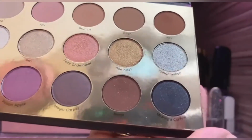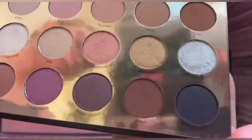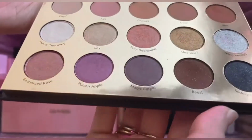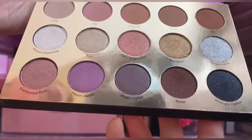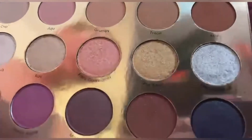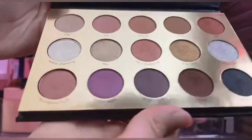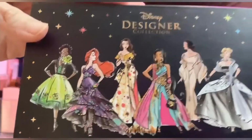This reminds me of the Natasha Denona Circle Logo palette, the Snow Cone shade. It's really very gorgeous. So you can just add any of these mattes to your crease, and then a dark shade to darken the outer corner of the eye, and then add in this pop of shine to your inner corner and the center part of your lid. It's a very nice, easy, neutral palette. And I love the picture over here too.